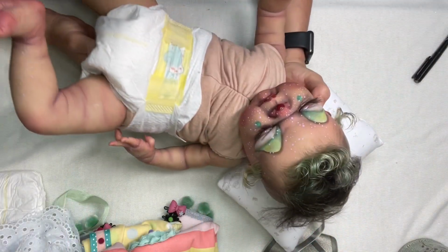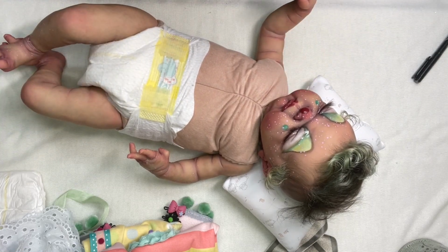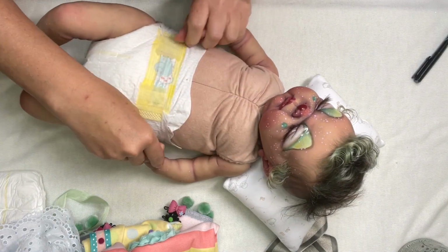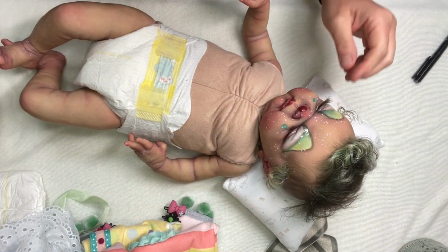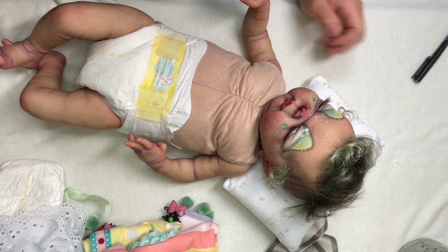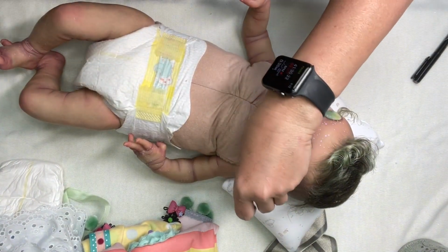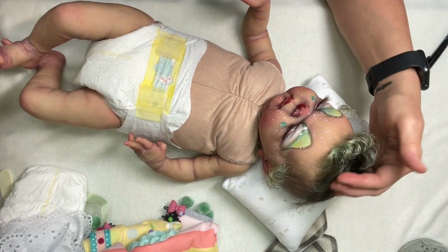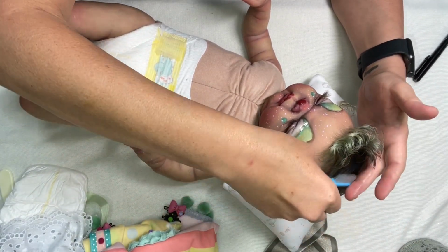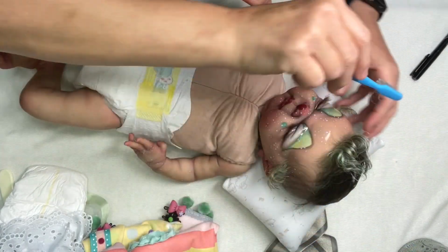I love this one the most. This is Maggie. This baby has the most beautiful, delicate hands and feet. This sculptor, I believe this is Cindy Musgrove, is amazing at what she does. Amazing. I just love her style. From the moment I started doing this, her sculpts were my favorite. They're intense. It's almost like she does a caricature of a baby, but with hyper-realism. That's the only way that I can explain it.